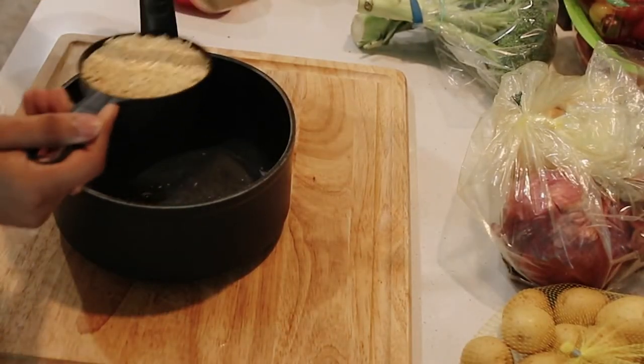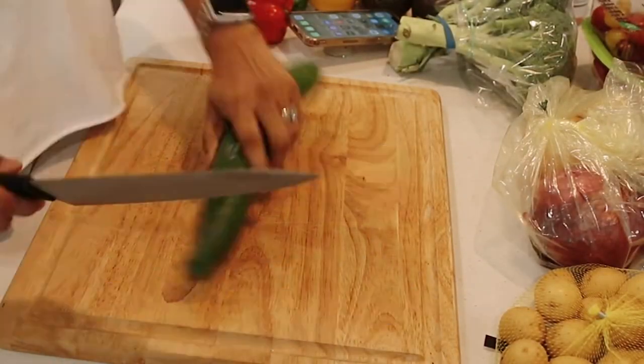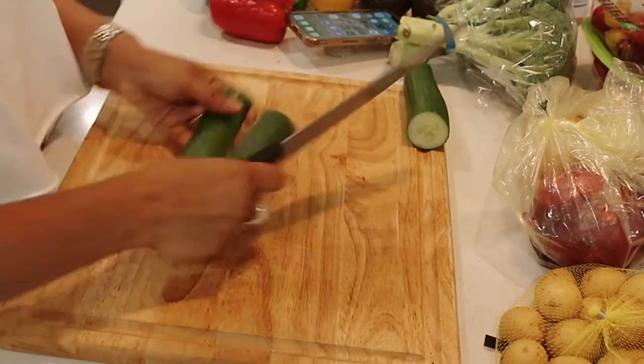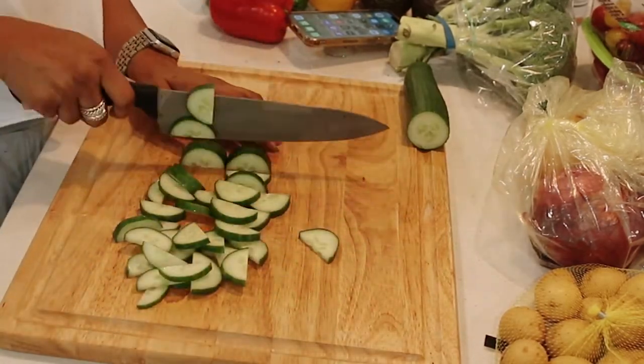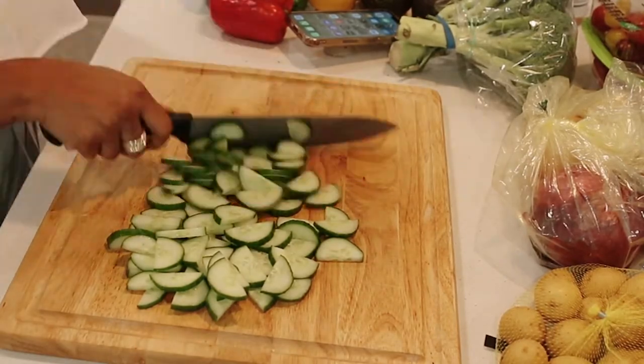So the first salad here is Greek orzo salad. I am first heating some water for cooking orzo, and while that is cooking, I am going to chop the rest of the ingredients. So I have cucumber, cherry tomatoes, bell pepper, and onion.